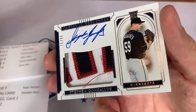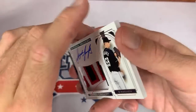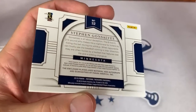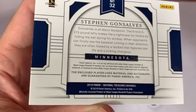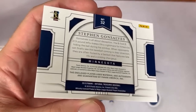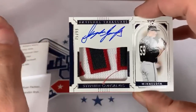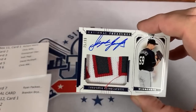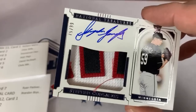Steven Gonsalves. Someone had to cut up his shoes for those cards. Honestly, yes, they did. I'm sure they probably had a few different pairs of shoes and he just tried them on. Sometimes I feel like this player-used stuff, they're not actually the player's own personal jerseys. I feel like they probably just wear them in batting practice or even just in the dugout, and then they take them off after they wear them, and then they cut them up. So the player's probably not too attached to them.